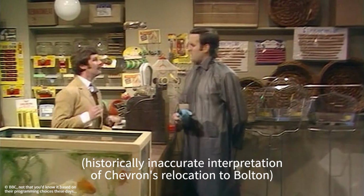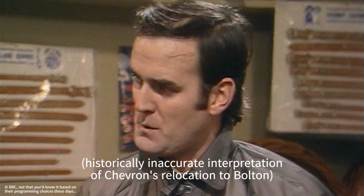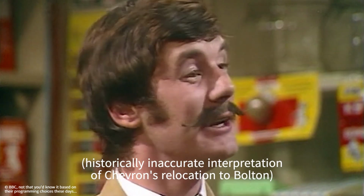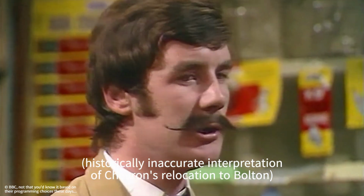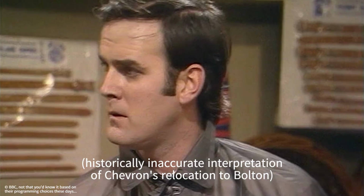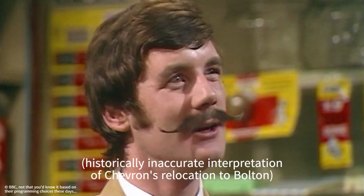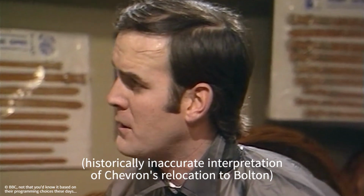I understand that this is Bolton. Yeah? But you told me it was Ipswich. It was a pun. A pun? No, not a pun. No, what's the other thing which reads the same backwards as forwards? A palindrome? Yeah. It's not a palindrome. The palindrome of Bolton would be not-lob.